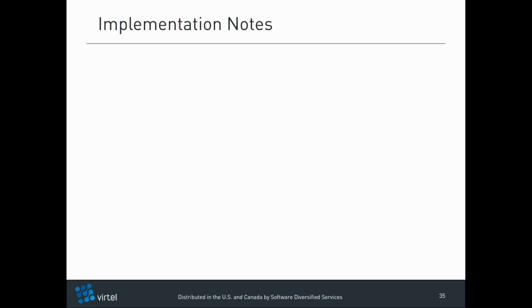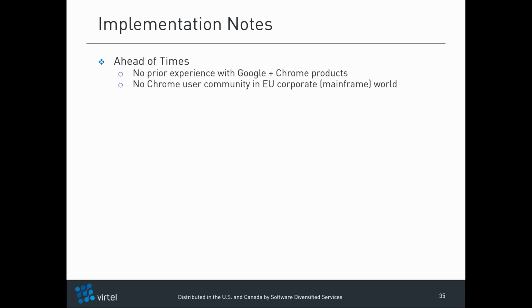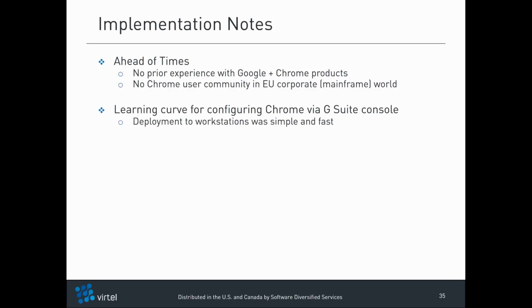Now on to a few project implementation notes. Fraikin realized during this project that they were ahead of time. They had no experience with Google and Chrome products. They soon realized that there was no real Chrome user community in the European mainframe marketplace, so they were a bit on their own working with Google. They found it to be a bit of a learning curve to configure Chrome via the G Suite console. But once that was done, they found the deployment to workstations to be simple and fast.